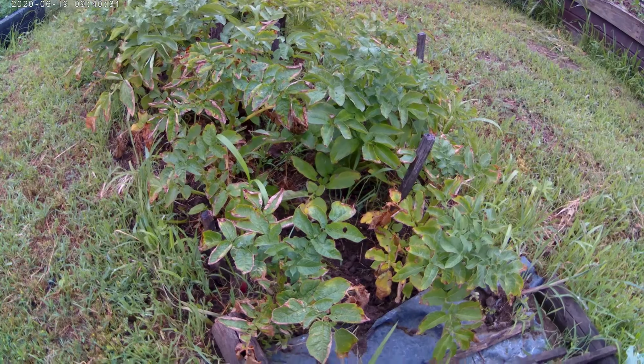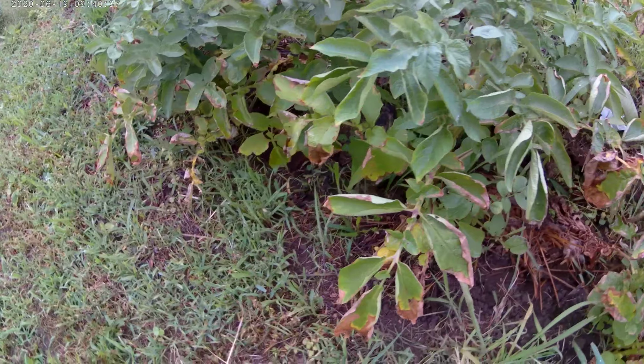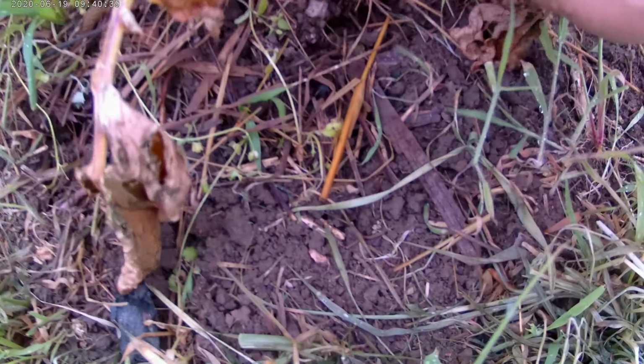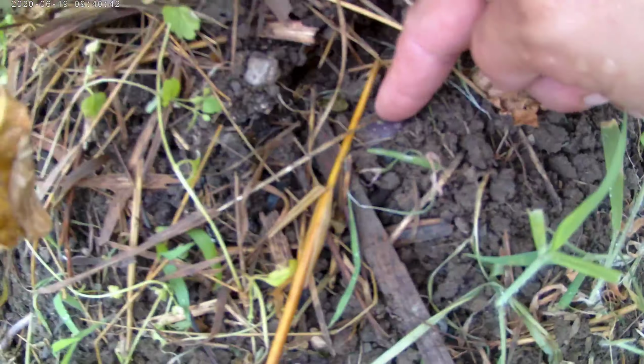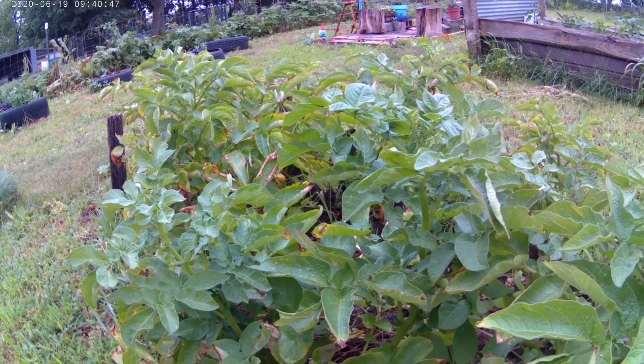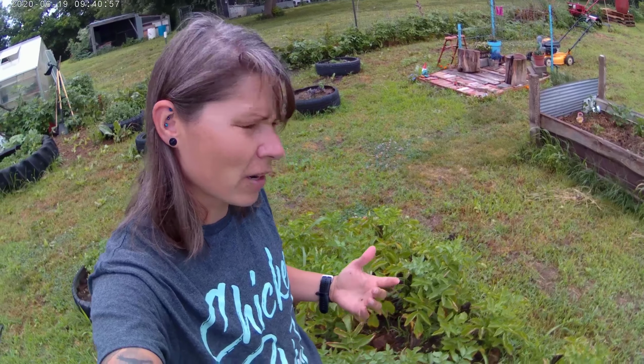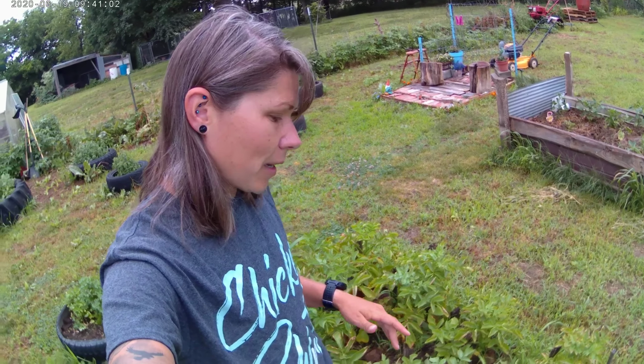Looks like my potatoes may be starting to die off a little. I accidentally dug one up. You can kind of see little tater right there. So hopefully that's a good sign, and we'll have a decent potato harvest. In the past with our potatoes, we haven't had very good luck. I don't know if we weren't feeding them enough. This year I gave them a lot of fertilizer. But in the past the tops look super healthy, everything looks great, and then we dig them up and there's like nothing. So hopefully this year things are looking really good.